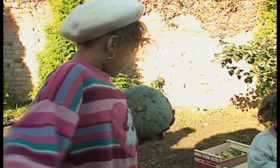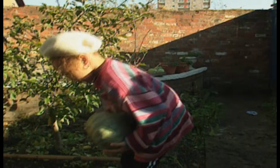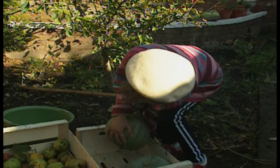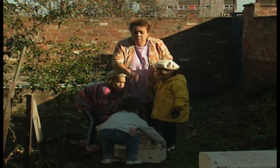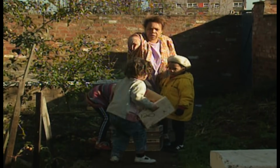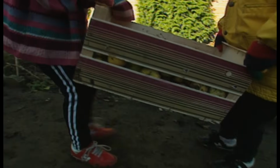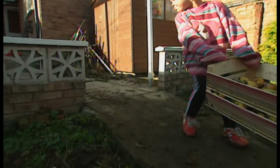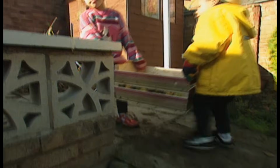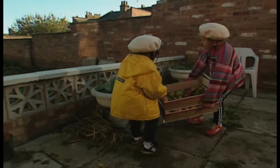And I'm going to put it right in there. Let's wipe all the dirt off. And come on, let's put it in. They were hard to carry. I put them very carefully in the pumpkin box. Good girl. Wait a minute now, Alicia. Two others had to carry the apple box. It was so heavy because it was full of apples.